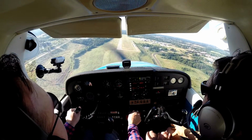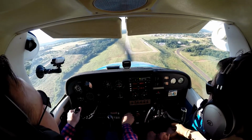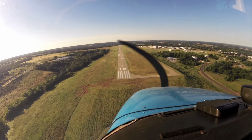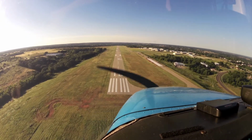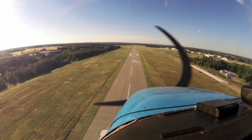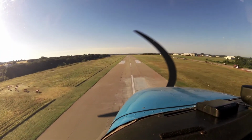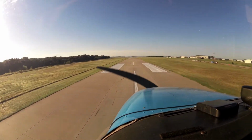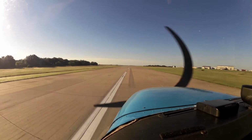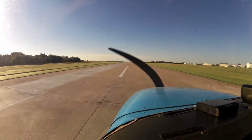Fast, aren't I? A little high more than anything here. Yeah, we're coming down good. Got plenty of speed here, so we'll bleed it off. Now at this point, look to the other end of the runway. There you go. Keep it off the nose there. There it is. Cessna. All right, flaps up.